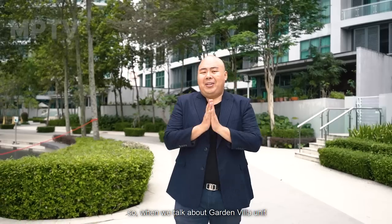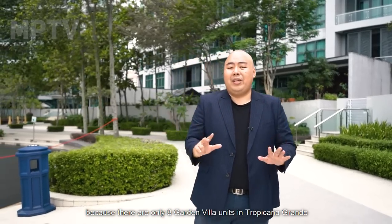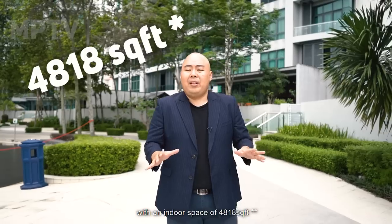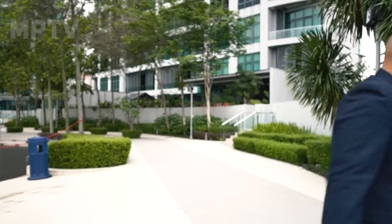So when we talk about garden villa units, it is very exclusive because there are only 8 garden villa units in Tropicana Grande. And what I'm going to show you here is a garden villa unit that comes with duplex, 2 levels, with an indoor space of 4,880 square feet and a huge outdoor area. So this unit comes with 4 plus 2 rooms, 7 bathrooms, 6 car parks, 1 private pool and 1 private gym. Let's check it out.